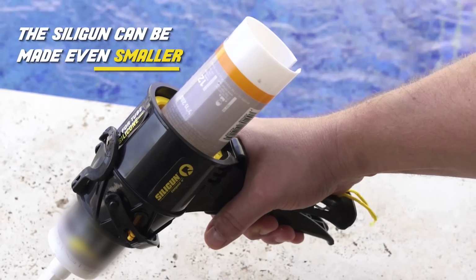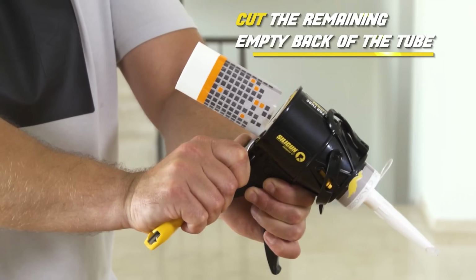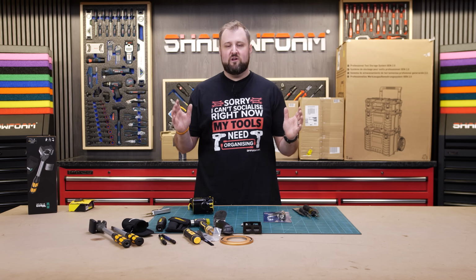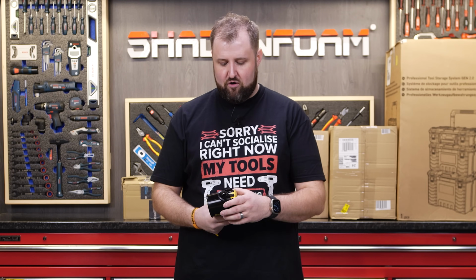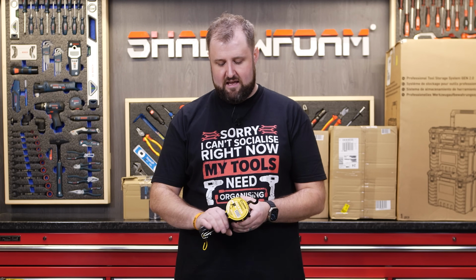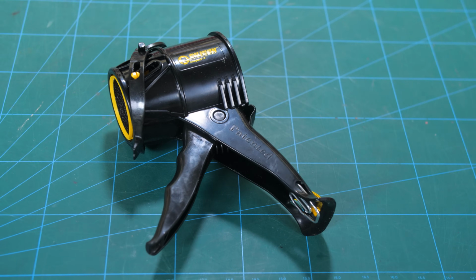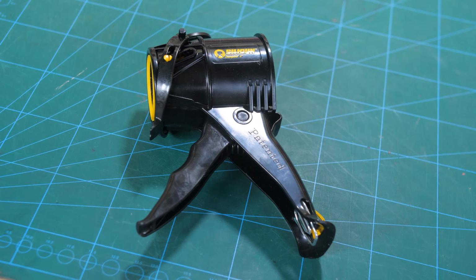I was quite keen for this because if you've ever used a mastic gun or a silicone gun, they're usually about this big. A typical silicone gun costs peanuts, like two or three quid, but they're quite chunky. Putting it in a foam layout or a compact kit, or even a standard traveling toolkit, takes up a lot of room. This thing though, for all intents and purposes, is the exact same silicone gun, but they call it the compact caulk gun.